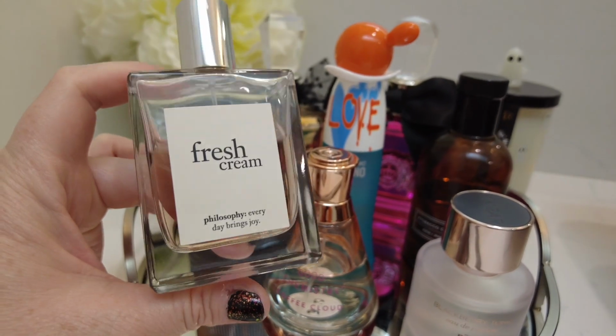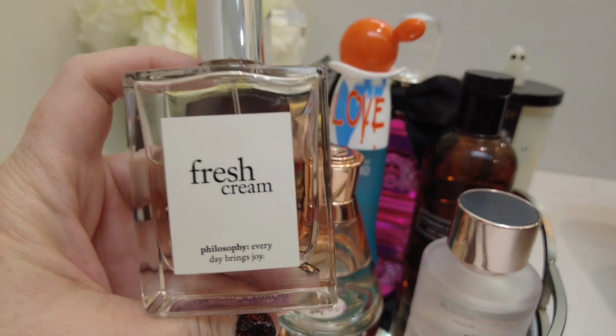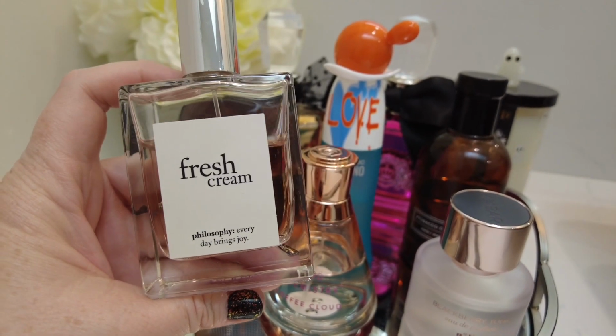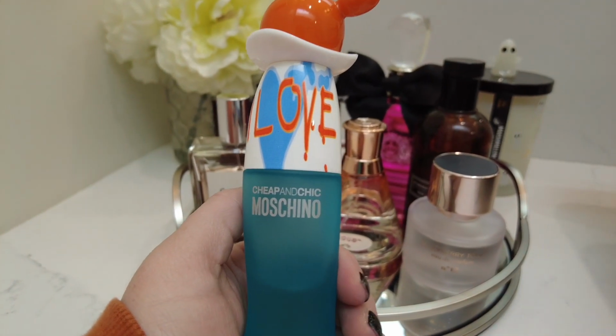It's perfect for bedtime. You can sort of see a theme here. I love the whipped cream scents for bed. So 100% would repurchase this one. I would also like to get my hands on the Fresh Cream and Warm Cashmere as well. Next up, I have something kind of random on my tray.